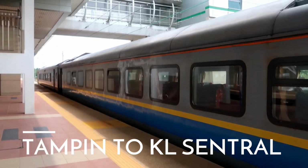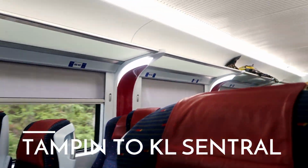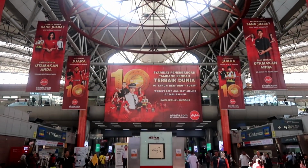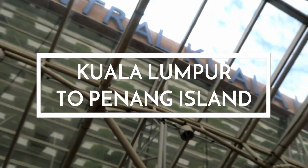Just stopped in Tampin, and the next stop is Kuala Lumpur. It's day 4 of the trip. I'm at Kuala Lumpur station, about to take the train to Butterworth in Penang, but first I'm going to have some breakfast.